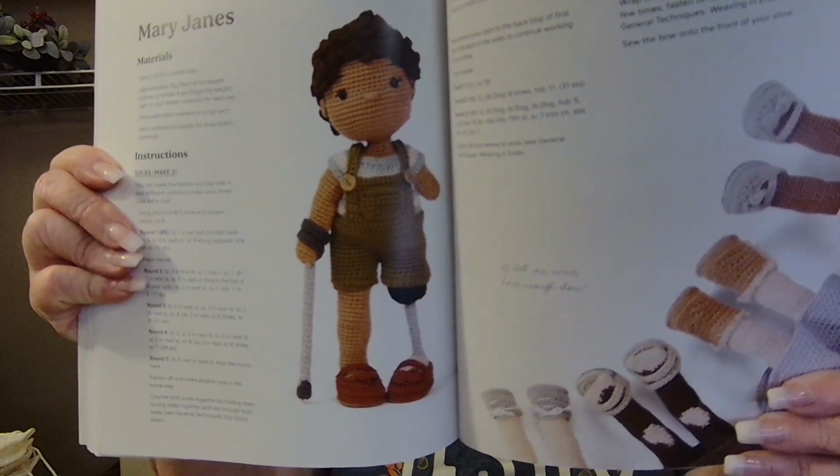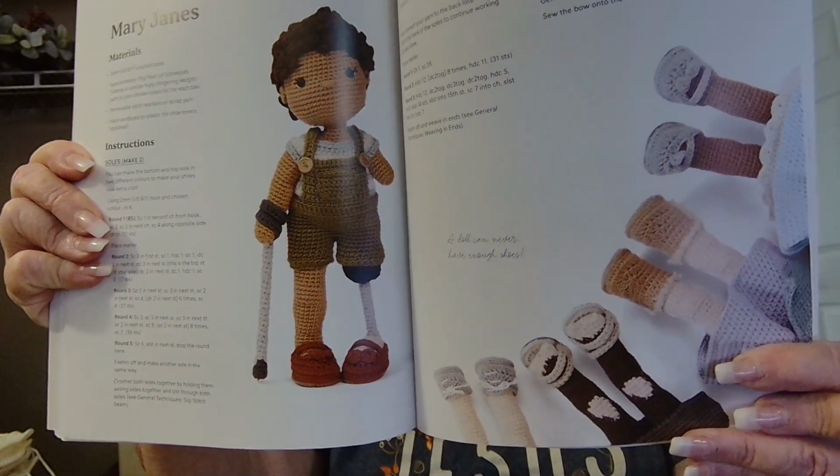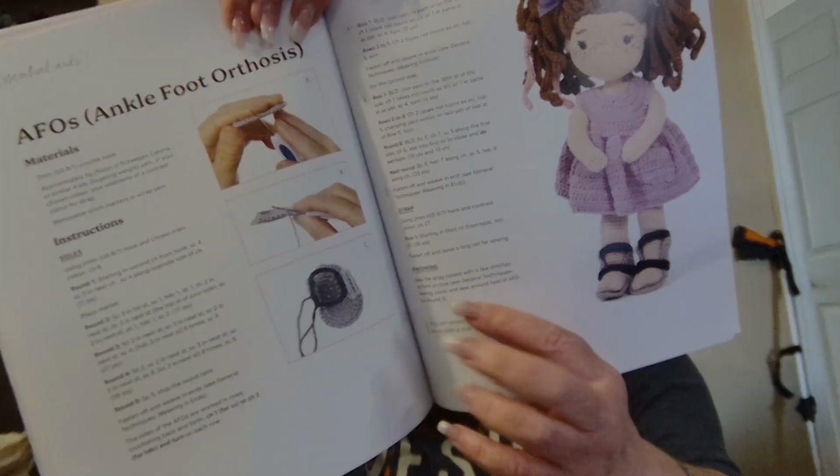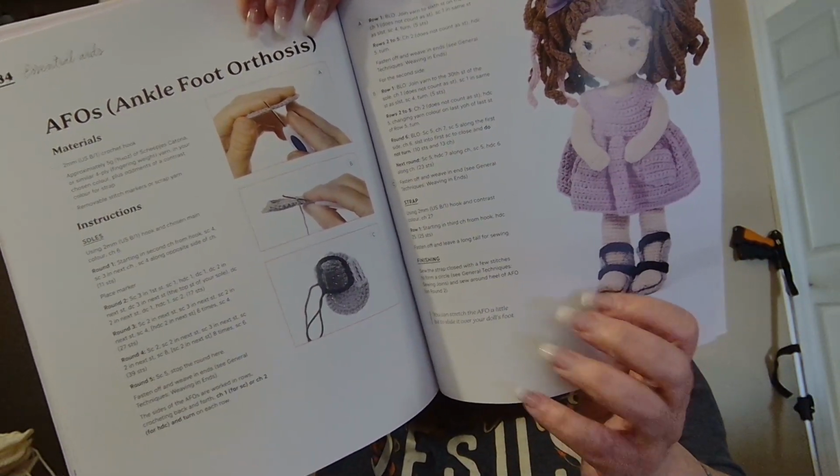Okay, here we go. Now this one shows you how to make the doll with this prosthesis. Sometimes our dolls need a little help too. In this chapter, you'll find all the instructions you need to create those invaluable aids for your precious dolls. And let's see. The little ankle prosthesis there. The special little boots. There you go.